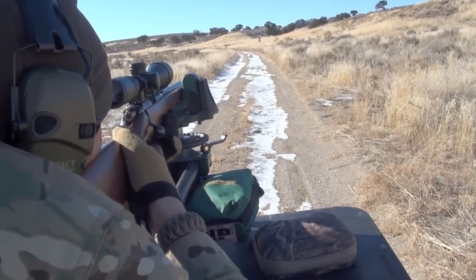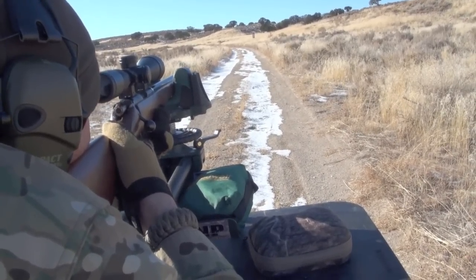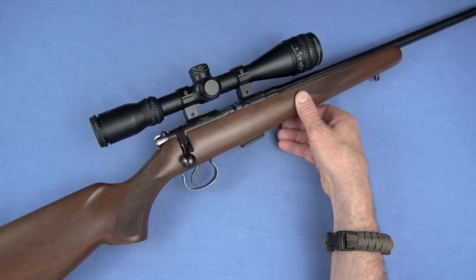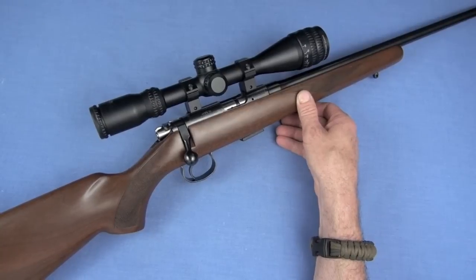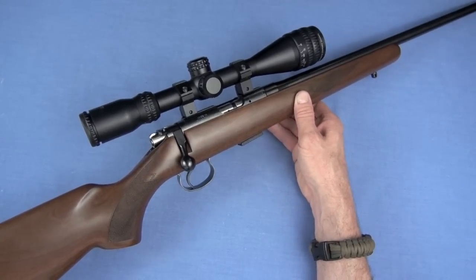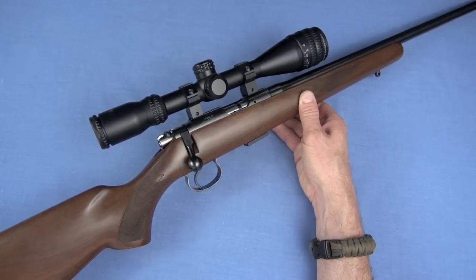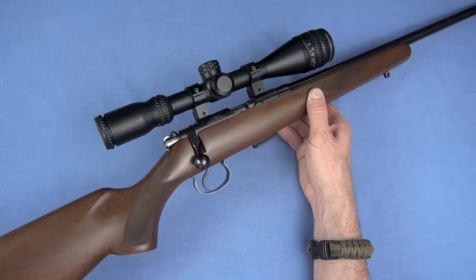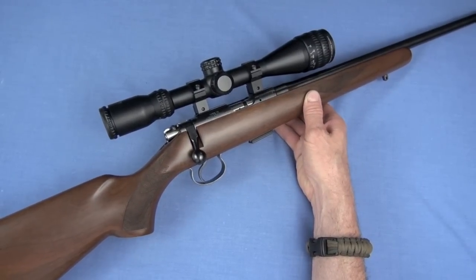Here we go. Feature length, perhaps. I'd really love it if we could do it in 20 minutes, but something tells me that ain't gonna happen. And I'm gonna start the review off with something I just talked about. We talked about heirloom quality. We'll hit that again hard several times through the review. I'll show you in close detail exactly what I'm talking about by this beautiful, by the way, CZ-452 American.